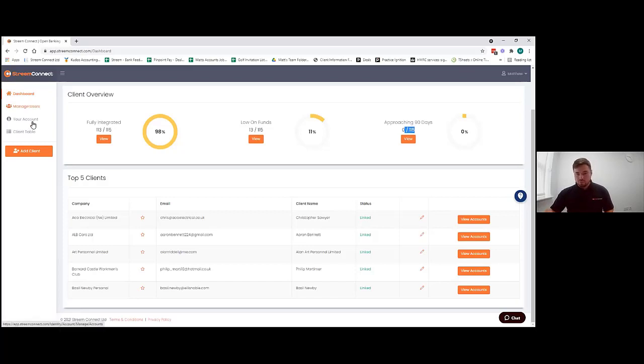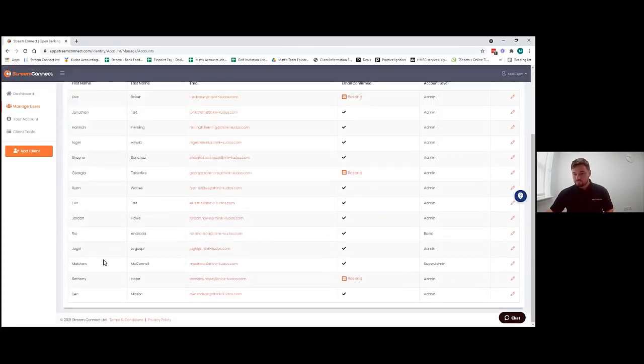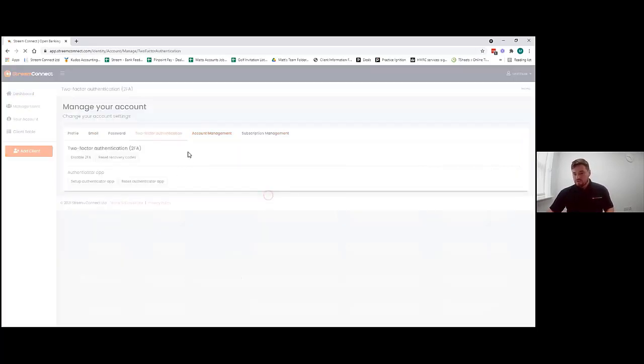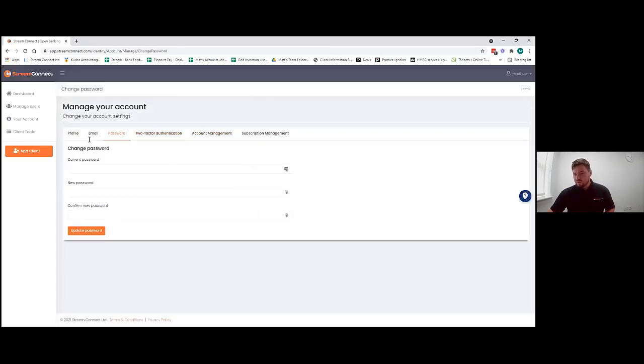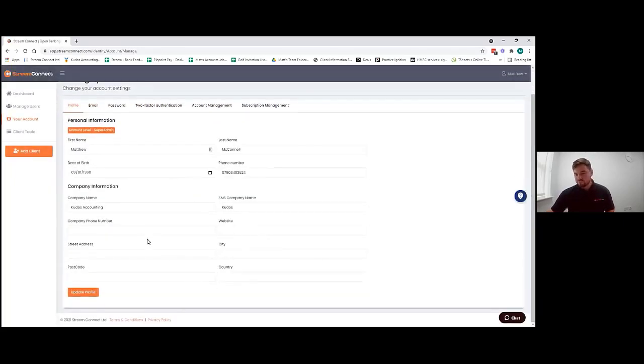So the next point is the account management. If you click on manage users, this is where you can add new users. What we tend to prefer is to get every team member into the system, because we don't charge per user or charge extra for users. We've got two-factor authentication. This is for the security for the accountants accessing the system. We've also got things like, this is where you change your passwords, change your email, and then update your profile.